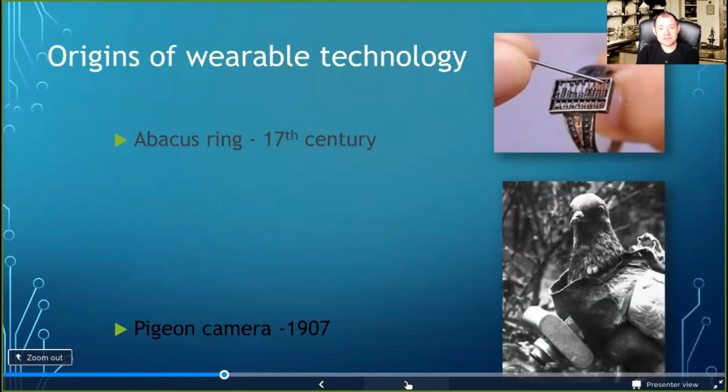Back in the 17th century, the abacus ring was invented. It's a little ring that you would wear where you could slide the little beads to do addition, subtraction, that kind of thing. The wearable abacus, 17th century.